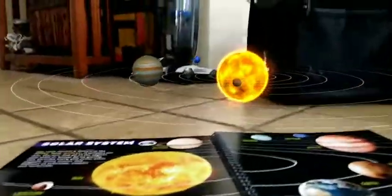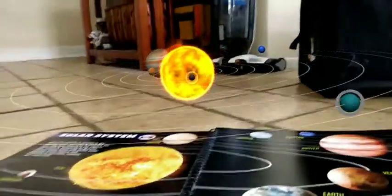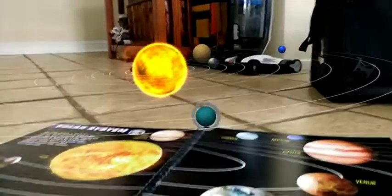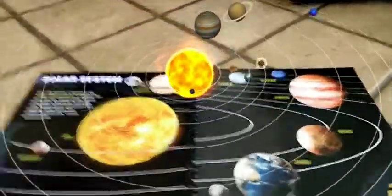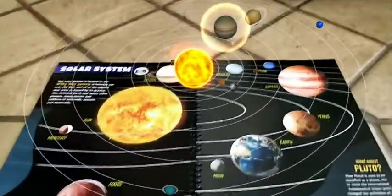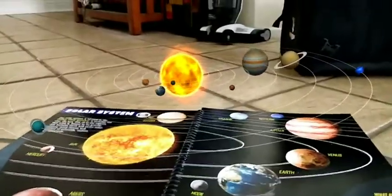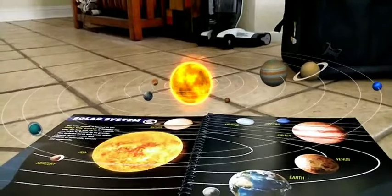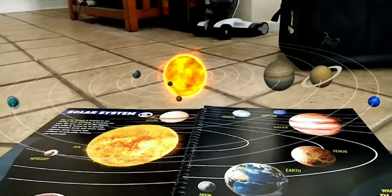From the closest planet to the sun, in order, we see Mercury, Venus, Earth, Mars, Jupiter, Saturn, Uranus, and Neptune. Watch as each planet rotates within our galaxy.